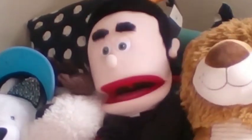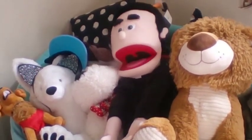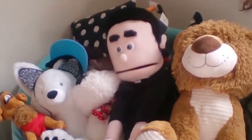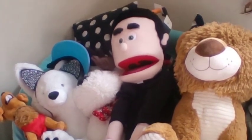Today's memory verse is from Psalm 33, verse 4. For the word of the Lord is right and true. He is faithful in all he does.